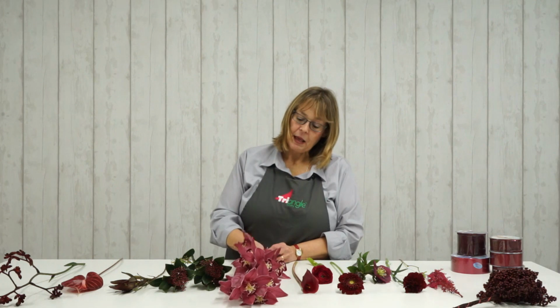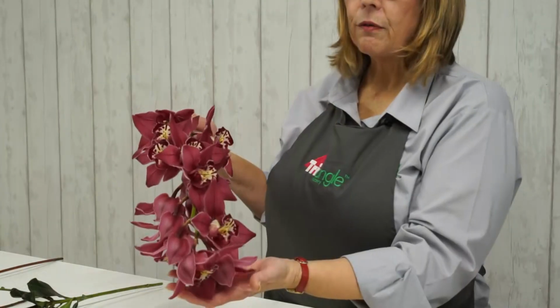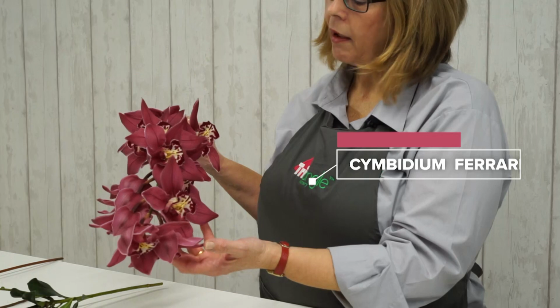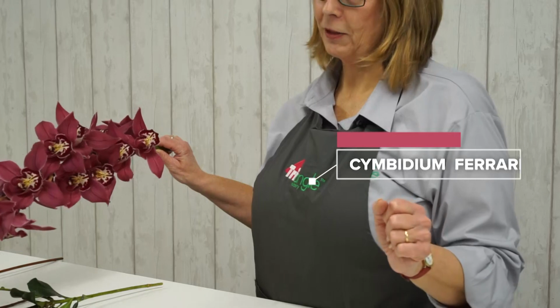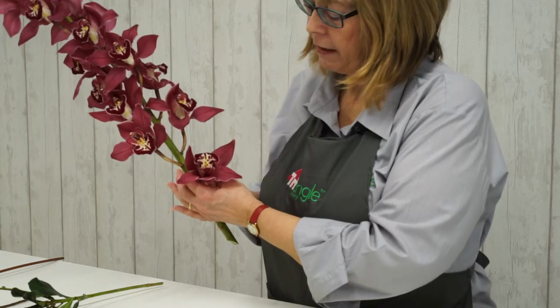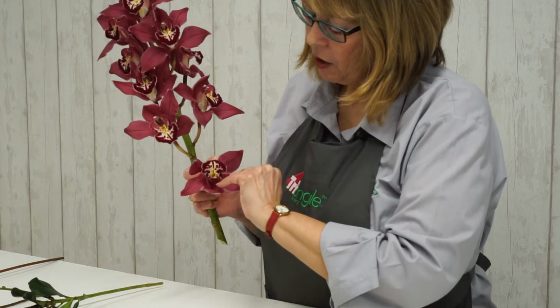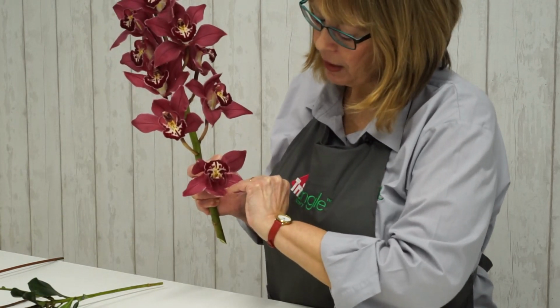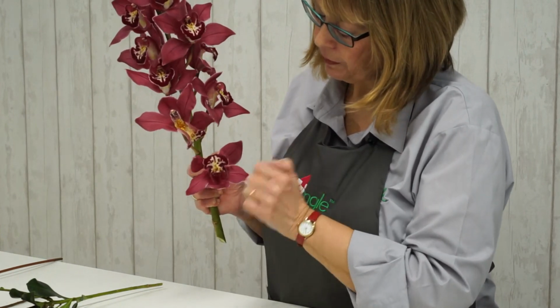Now next, I've been very spoiled here in the respect that we've got a Cymbidium orchid. Now this is absolutely magnificent. The variety is called Ferrari, and you can actually understand why, because it is almost the sports car of the flower world. So it does encompass several of the colour tones of claret. So you've got that really deep dark red on the edge, and then progressing to that raspberry tone here with a deep burgundy stripe through the centre of the petal.